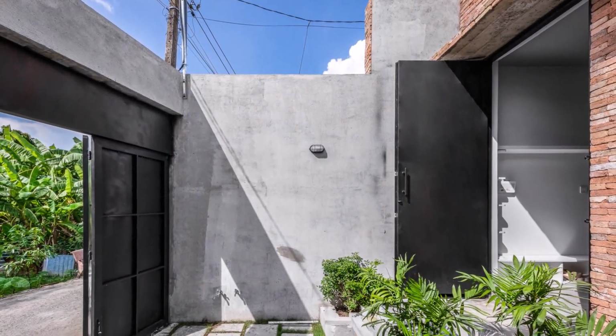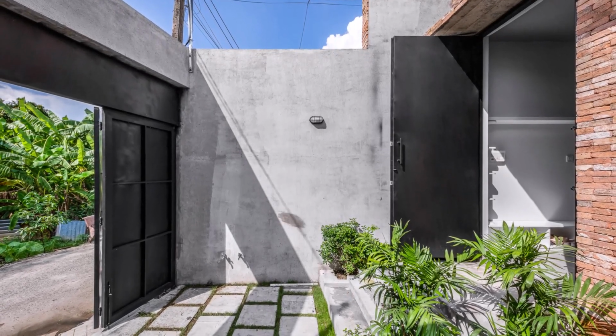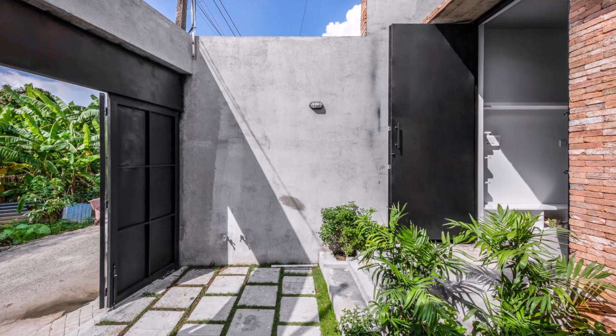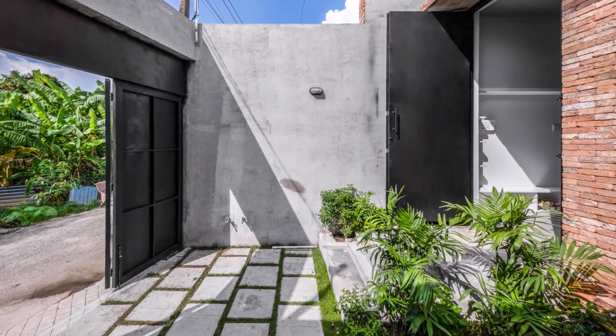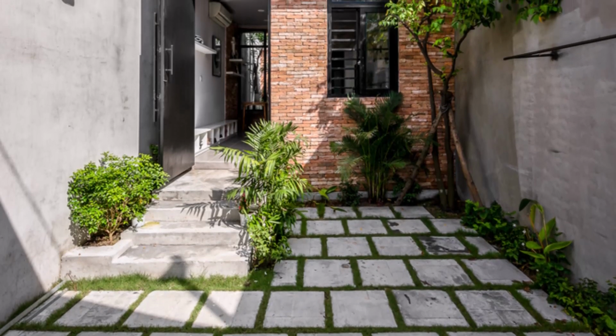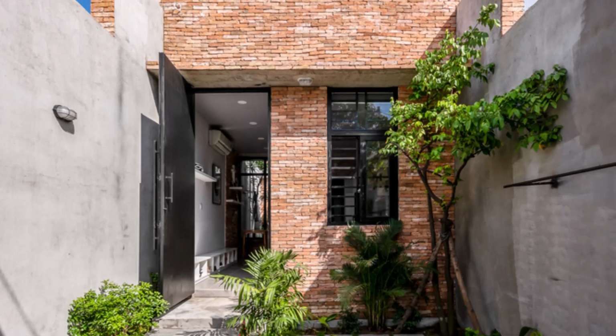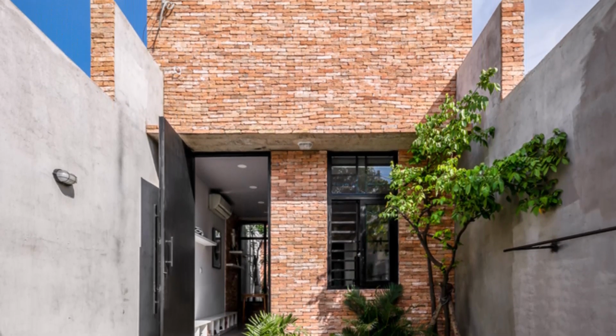94 square meter plot of land, they built a house that redefines the traditional layout. Narrow but long, the structure stretches 4.4 meters wide, with one side extending 19 meters and the other reaching 23 meters. Yet, it's not the dimensions that make this home unique. It's the absence of a living room.